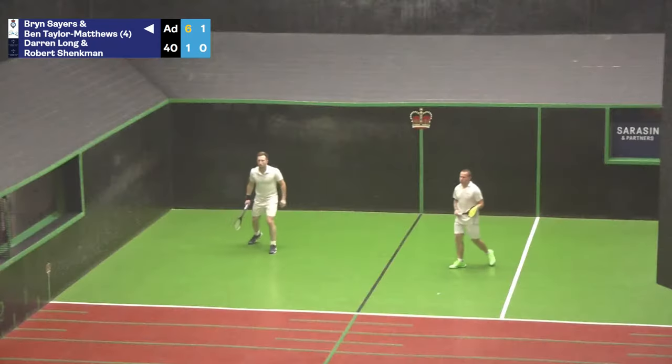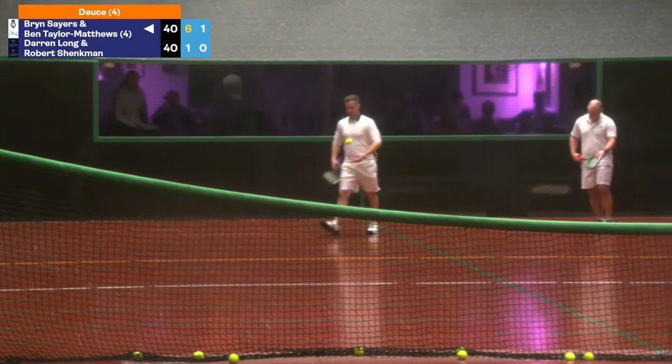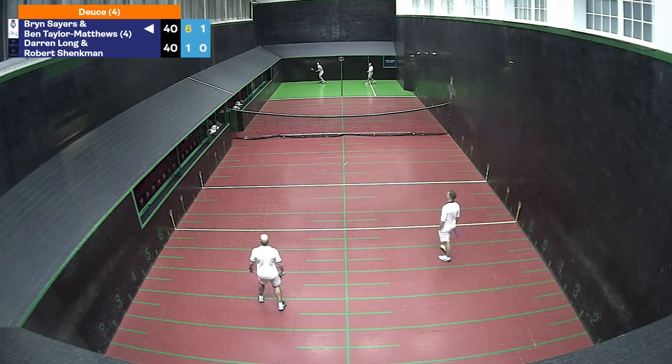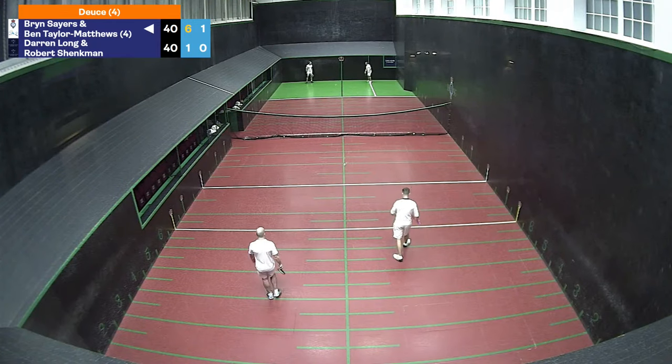Oh, that's a lovely return. That's classic Shenkers. Quite a long game this one, I think. You'd be pretty happy to get on the board in this set if you're Shenkman. Quite disheartening to go two love down at the end of what's been quite a long battle. We're at the fourth deuce now.